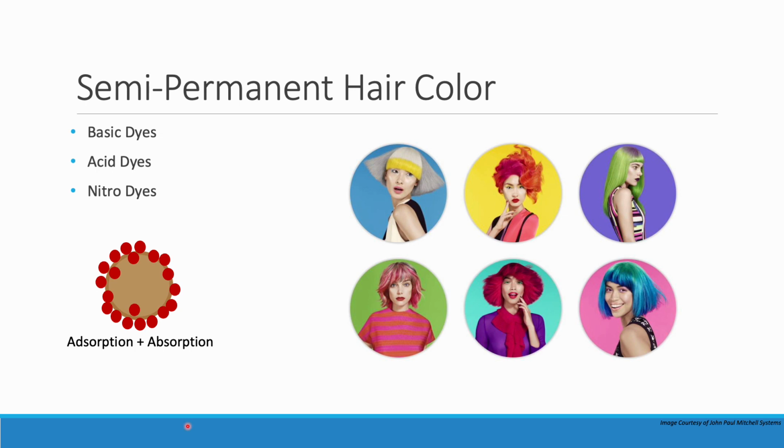Semi-permanent hair color goes a little bit further than temporary. We have a tiny bit of molecules poking in here, but not too many because we're using basic dyes and acid dyes. And if you remember, these are very large molecules and they don't like to go inside the hair, so most of them stick on the outside of the hair through ionic interaction. Basic dyes being positively charged, acid dyes being negatively charged.